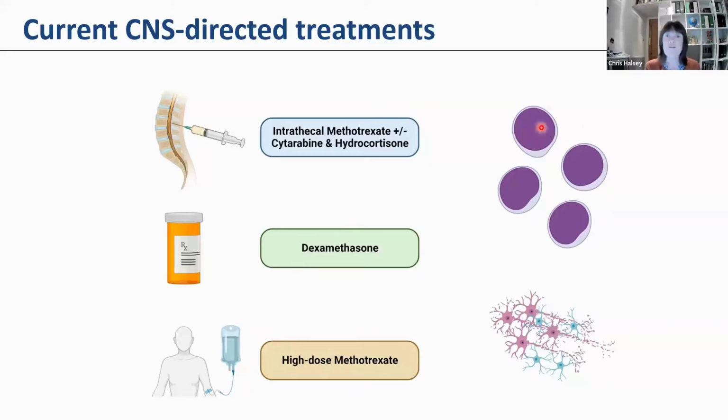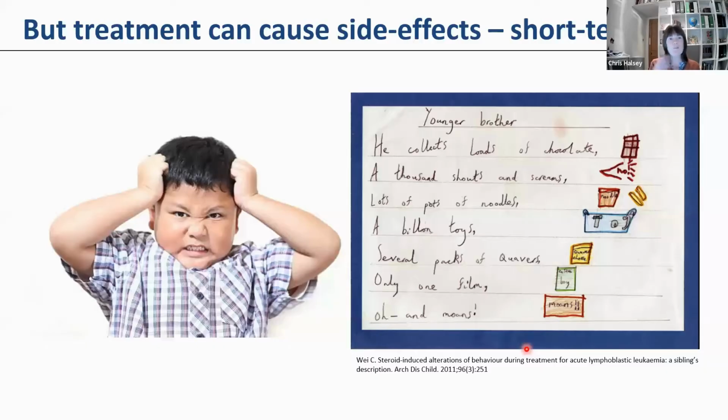And these treatments are really good, as I showed you, at getting rid of CNS leukemia, so the leukemia cells in the brain. But unfortunately, because they're treatments that basically affect dividing cells, particularly the methotrexate, they can also do damage to other dividing cells in the brain, such as the neurons, the brain cells themselves, and cause brain-related side effects. So this treatment can cause side effects that are either acute, like during the treatment, or longer term. And again, anyone who has had a child or a friend or family member going through leukemia treatment will be very familiar with the types of side effects that we see with things like steroid treatment.